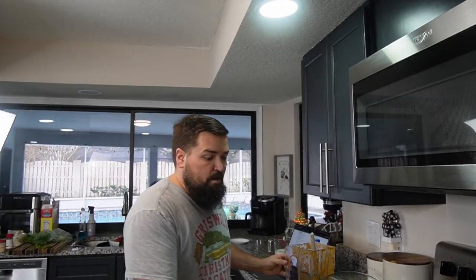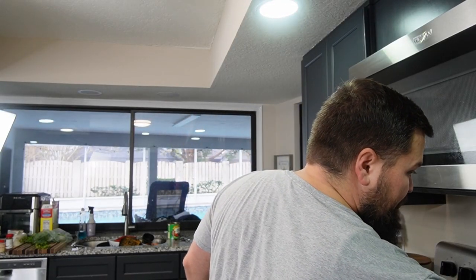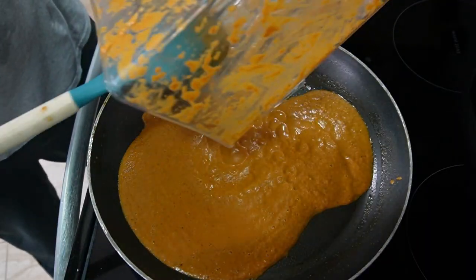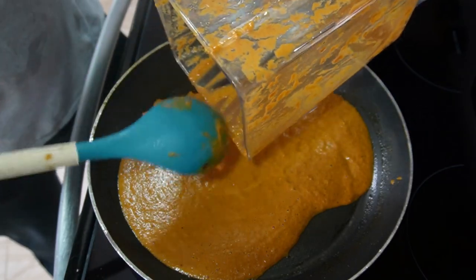Let me look. Yeah, no. Okay, so we're heating this back up over medium high heat. Is it medium high? Yeah, put it back on the heat, medium high. I'm trying to get more out of this. I feel like I'm wasting a little, but whatever. So we put this back in over medium high heat.